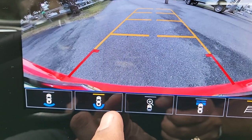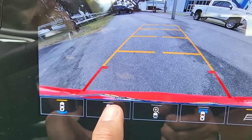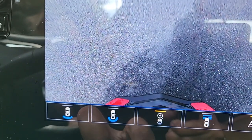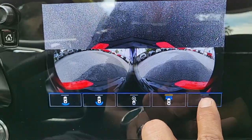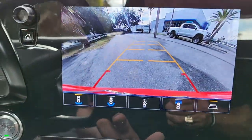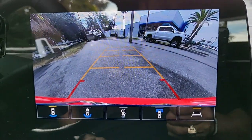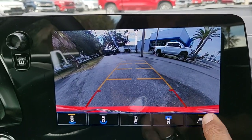So if I hit this one here, now the blue line is showing me the back of the car. This is a 180-degree angle, bigger angle. I have a hitch view for the front. I can do the tree view, and I can eliminate or activate the guidelines. These guidelines follow you when you move the steering wheel. It's something to help you park the car. But if you don't want them there, you can take them off and have full visibility.